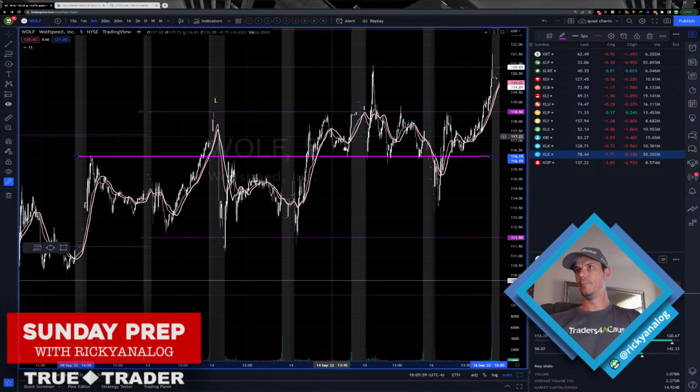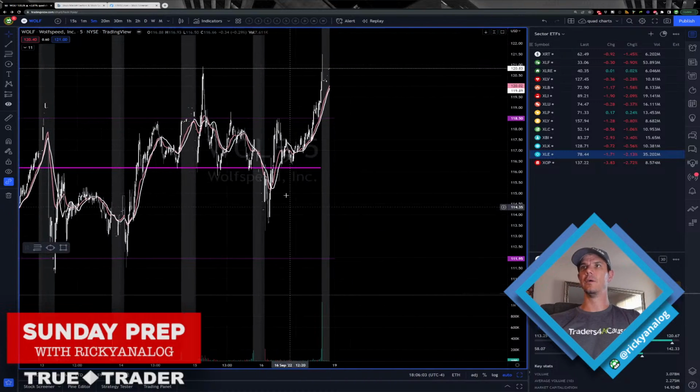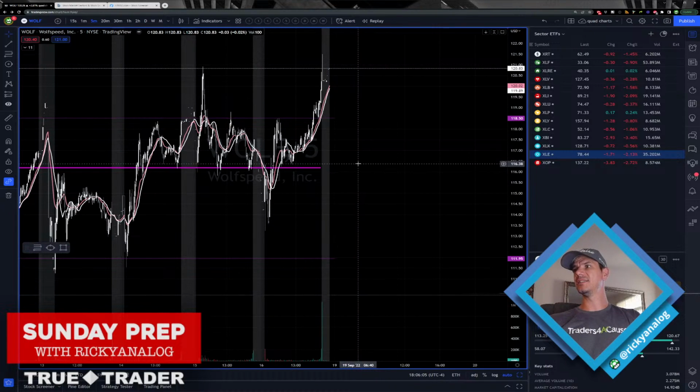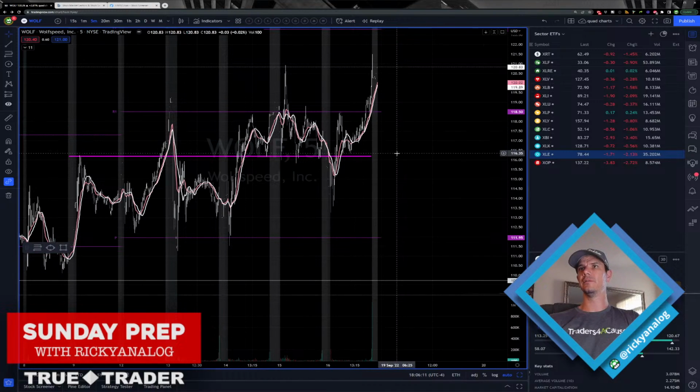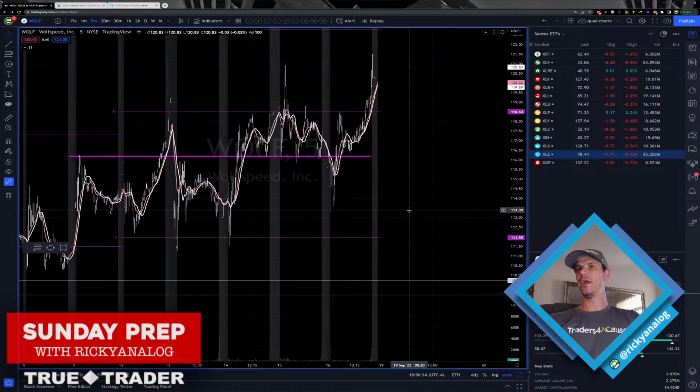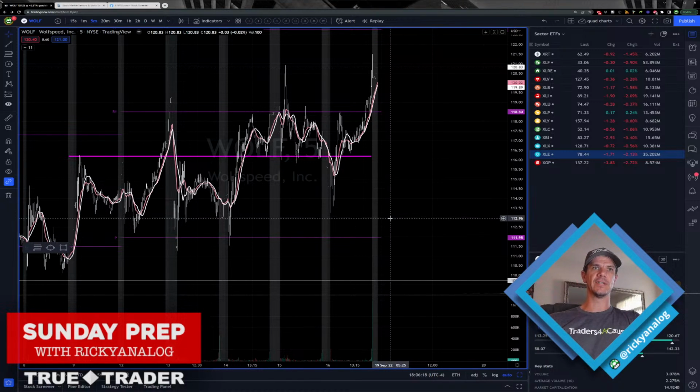Boom. Boom. Support. Get under it. Get back above it. Support. So any kind of flush down into 116, which is about a 4-point flush from where we closed on Friday, that would be where I look to probably scoop a little bit of wolf. If it gets below there, then we're probably looking at 113. All right, so two different levels I would have.